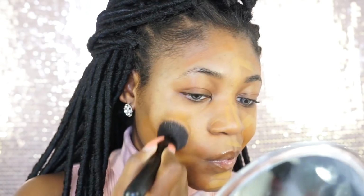And then I'm going to be using this brush from RC Cosmetics. It's just a buffing brush. I'm spraying it with some Smashbox primer water, spraying my face as well, and then I'm just going to buff the foundation into my skin. Do you see how nicely it blends out? It's so easy to blend. I love this foundation.